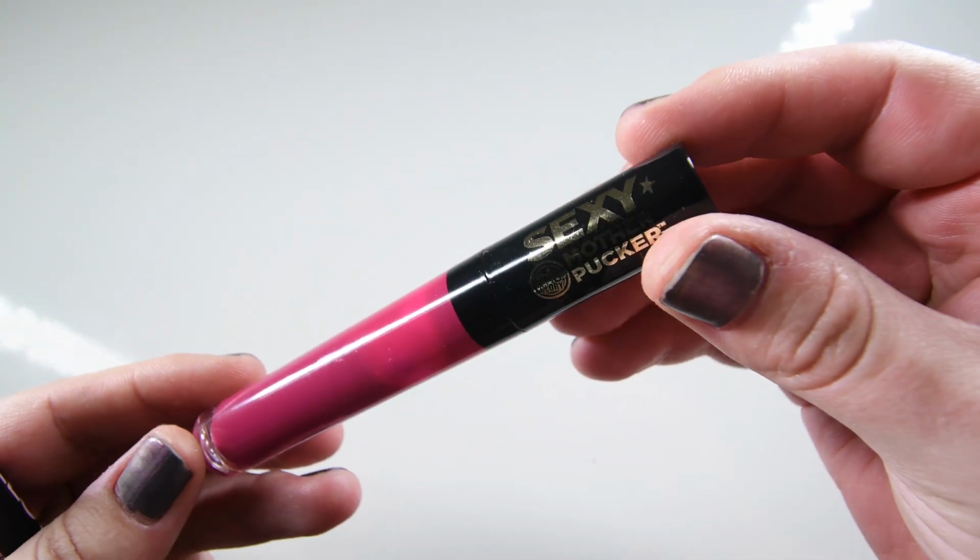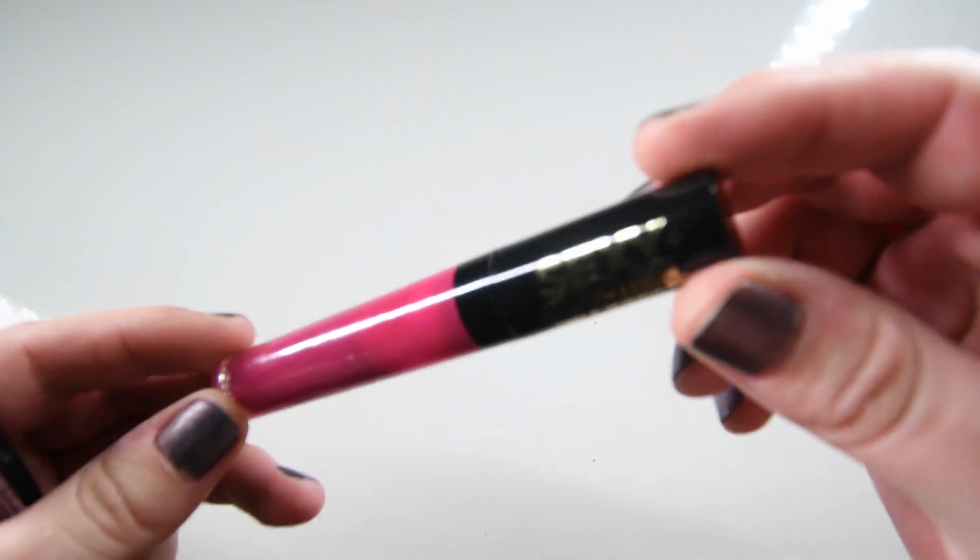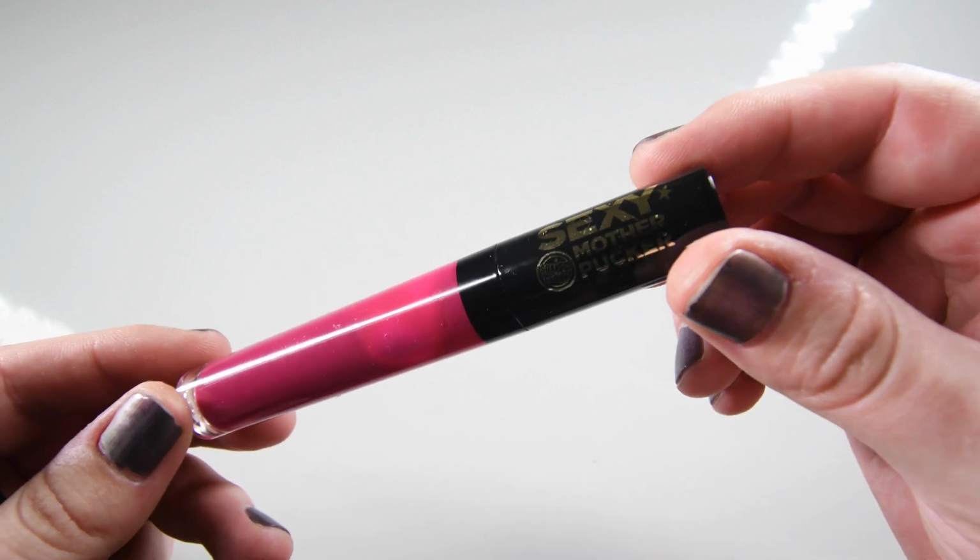But this is without a doubt my favorite lip gloss in my collection. I love it. I love the way it makes my lips feel. I love the color of it. And I think it's fucking A+.